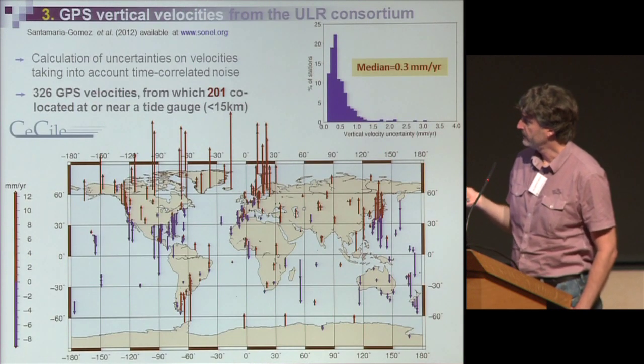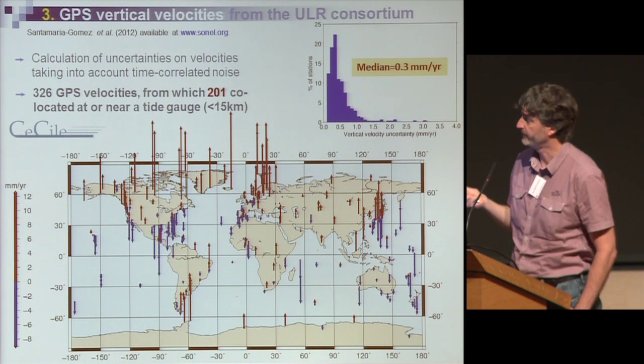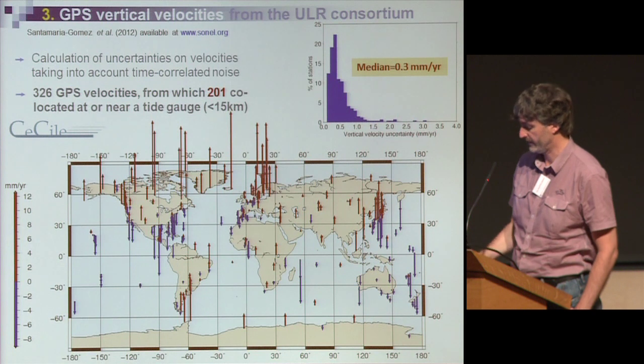So in this slide is shown our latest GPS solution. The red arrows represent positive vertical velocities or uplift, and the negative vertical velocities are in blue and represent subsidence. Some known or expected patterns can be seen in this map. For instance, in Northern Europe, which is a region affected by the GIA.